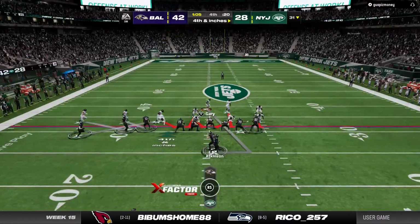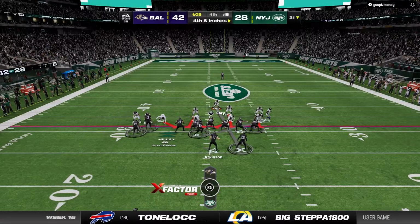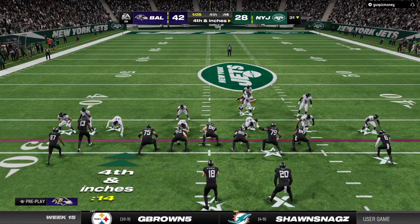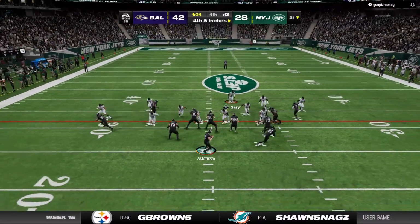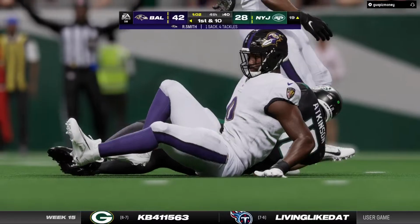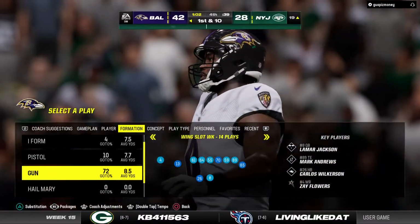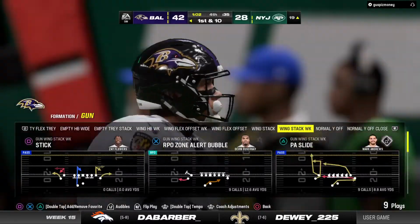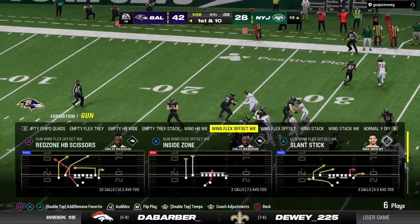An audible here to get a new look. Let's keep those sticks moving. As expected, they're going for it to keep the drive alive. And he's brought down. Can't do anything with a football. It's a sack and a turnover on downs. They had to go for it with such little time remaining.